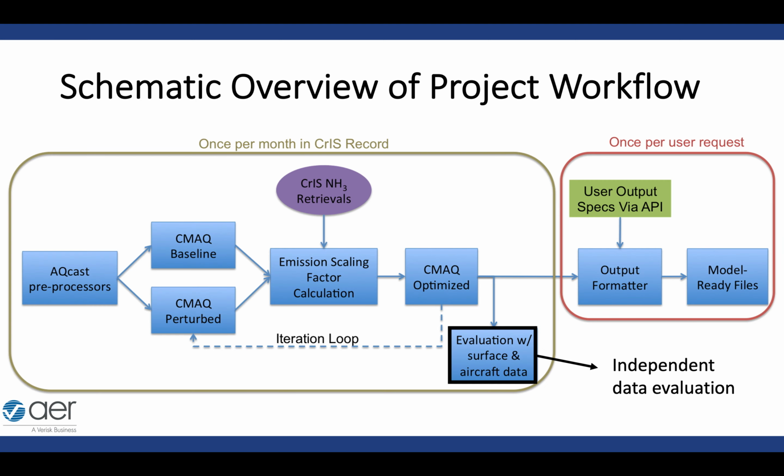So to go about that, this is an overview of our project workflow. All of this is being done on Amazon Web Services, and it all begins over here with our AQCAS pre-processing. This is where we're running things like WRF and the ICON and BCON and MCIP, all of the things we need to do to get input data ready for CMAQ. And then as part of our inversion process, we're running 2 versions of CMAQ, a baseline and a perturbed, which I'll discuss in a minute.